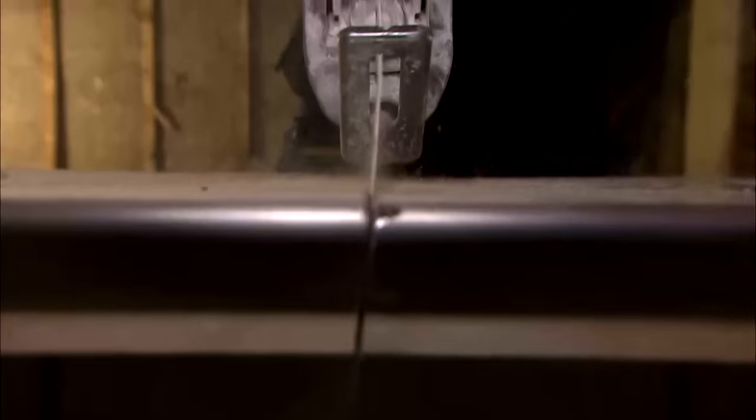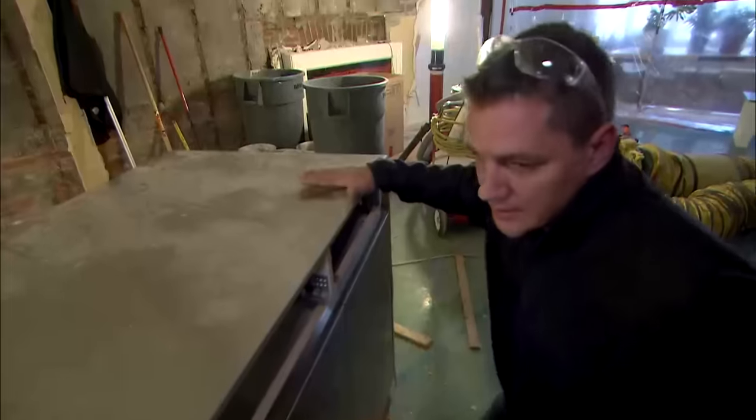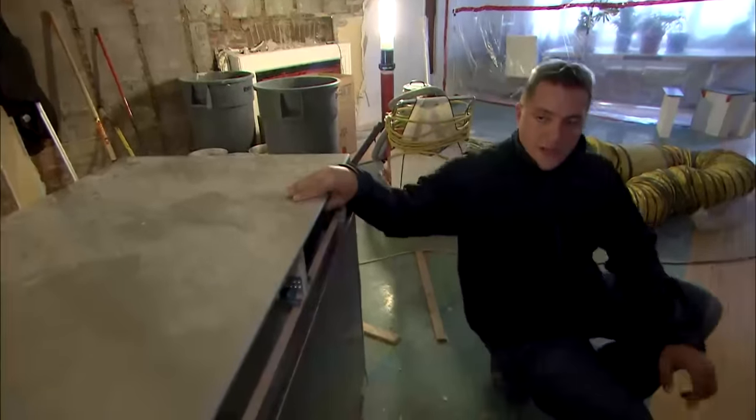There's no way for me to get this kitchen countertop out of here, so I'm gonna have to cut it in order to get it out. Okay. Yep, that was their air return down here. Why is the furnace not expelling air? Try looking under your cabinets.